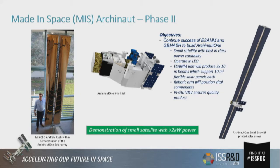This one is Archinaut by Made in Space. They're taking advantage of technology they developed on the ground to be able to print beams in space. And along the way, they set the Guinness Book of World Records for the longest single printed structure of over 37 meters. You can see Andrew Rush. Mary Beth mentioned Andrew. Now you can put a face with a name. Over there holding the solar array. And the way this works is they will print the beam. They've got a flexible solar array that rolls out as they print the beam. And then they will have 2 of those solar arrays on each side of the spacecraft, giving the spacecraft greater than 2 kilowatts power. You can see the spacecraft there in the center, and it will host a Northrop Grumman payload.